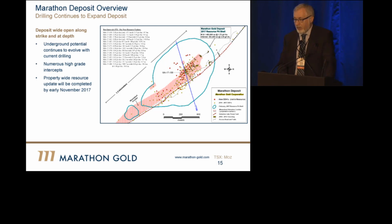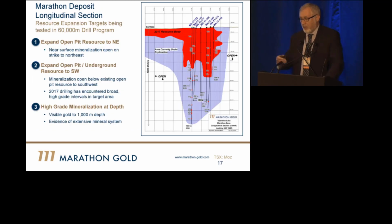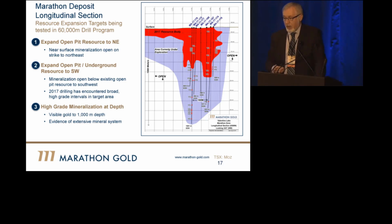This is Marathon. Quickly, I'll go through it. That's the resource pit. This is our block model from February. You can see a large pit and some small ones. The drilling that we've done in the past few months actually goes beneath this diagram. Unfortunately, this is a mirror image, but in blue is what's going to go into the new resource. The red has 1 million ounces in it.